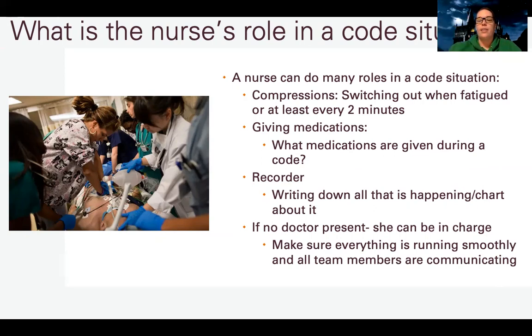And if no doctor's present, the nurse can also be in charge, make sure everything's running smoothly and all team members are communicating and start to talk through, okay, what might be the possible cause? What are some other options we can do for this patient? So there's a lot of different roles, and as you become a fabulous nurse, you'll get to see what role you fall into. Just make sure you're helping and not just sitting in the corner and crying.